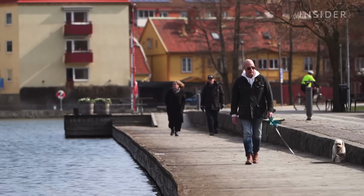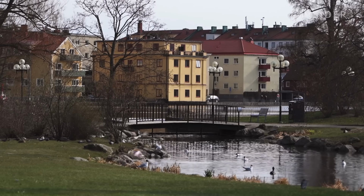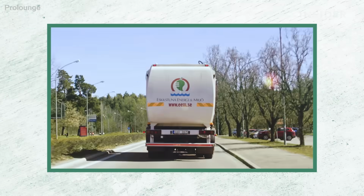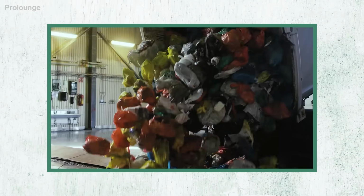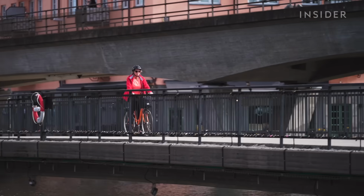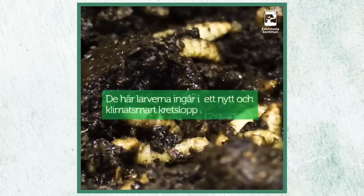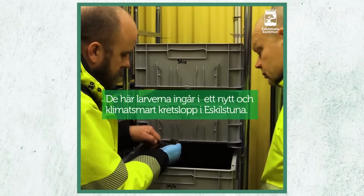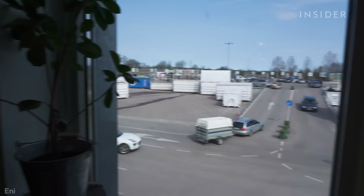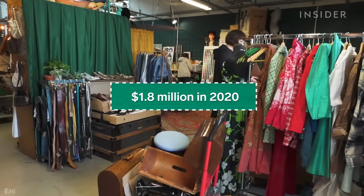Ria Tuna is part of a larger initiative to breathe new life into Eskilstuna, a place that went into decline after the collapse of its steel industry in the 1970s. About a decade ago, the city kickstarted its economy by going green. Now, biogas made from trash fuels buses and heats homes. Bike lanes wrap around public parks. The waste processing plant is experimenting with black soldier fly larvae to make compost faster. And the Mall of Used Stuff is a success. For the smaller shops, business is booming. Sales topped $1.8 million in 2020.